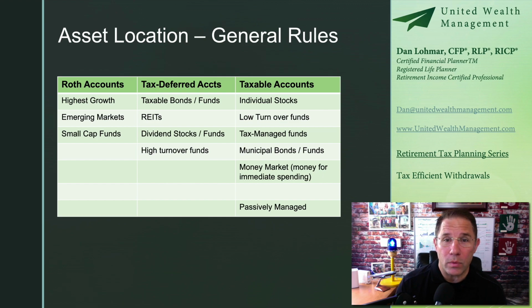So individual stocks, if you have any, low turnover funds like ETFs or index mutual funds, and tax managed funds. We use Dimensional Fund Advisors mutual funds. Their tax managed funds have very, very low turnover, and they tend to invest in companies that don't pay dividends, so they're very good at tax efficiency. Municipal bonds are a good place for taxable accounts, depending on your tax bracket. And also money markets, so more passively managed stuff in your taxable accounts. But just the idea of asset location can make a big difference in the tax efficiency of withdrawals also.